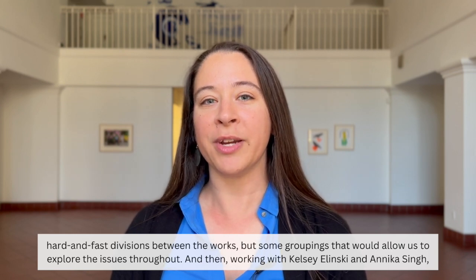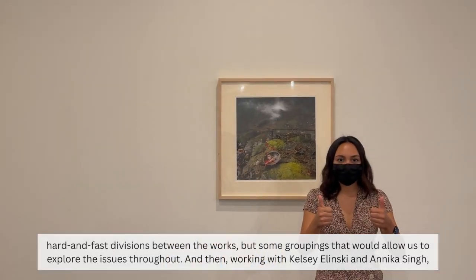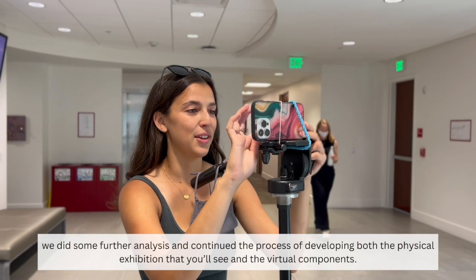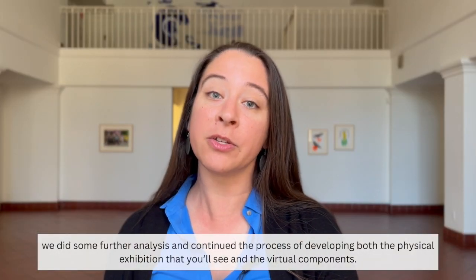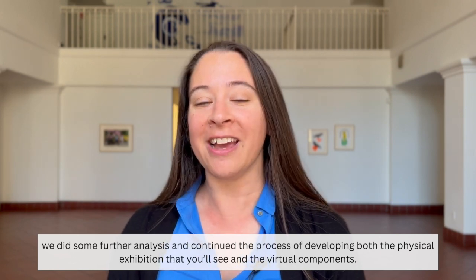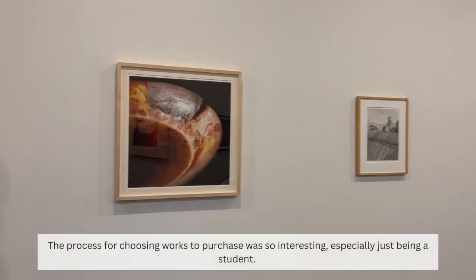And then working with Kelsey Alinsky and Annika Singh, we did some further analysis and continued the process of developing both the physical exhibition that you'll see and the virtual components.